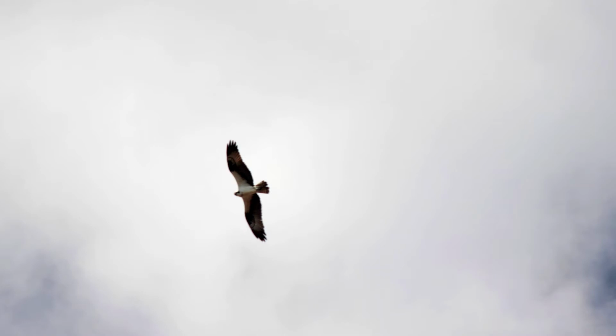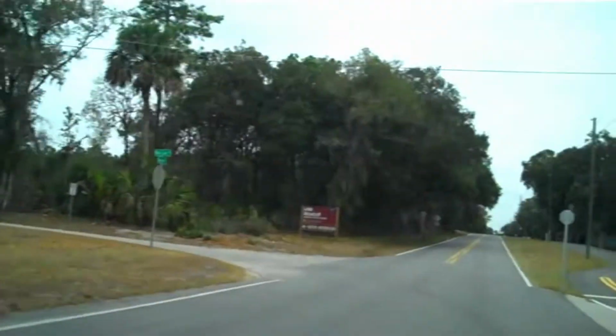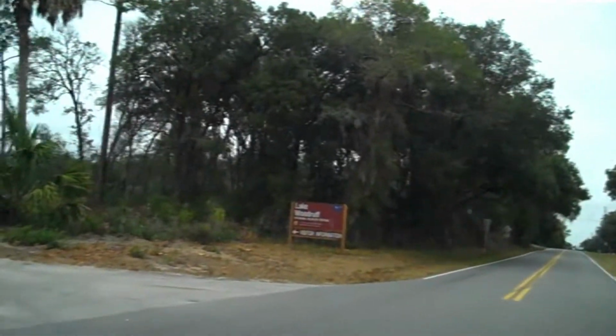This is Lake Woodruff National Wildlife Refuge. Okay, so I think I'm going to start carrying a little video camera around with me when I do my hikes and things like that. So this is the first time to Lake Woodruff this year. And this is us entering Lake Woodruff National Wildlife Refuge.